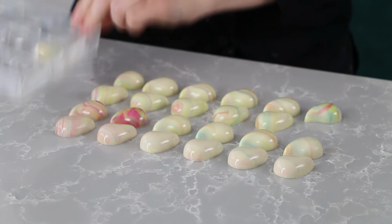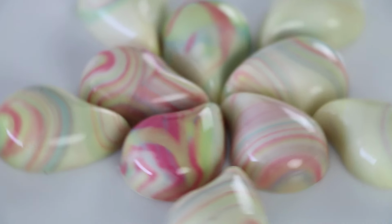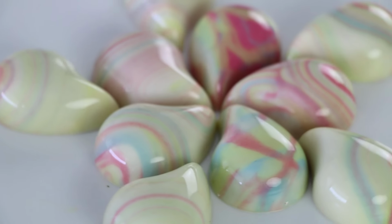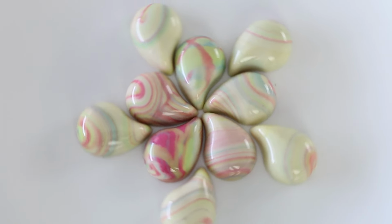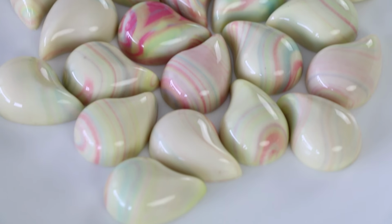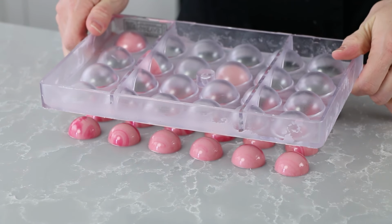Okay, so see how shiny these are? They would not be this shiny if it weren't for the layer of cocoa butter. But check out this marble. It's nice and subtle and pretty, I think. It reminds me of something I did as a kid with my aunt, where we dipped a toothbrush holder in water with paint sitting on top. I think it's called hydro dipping.